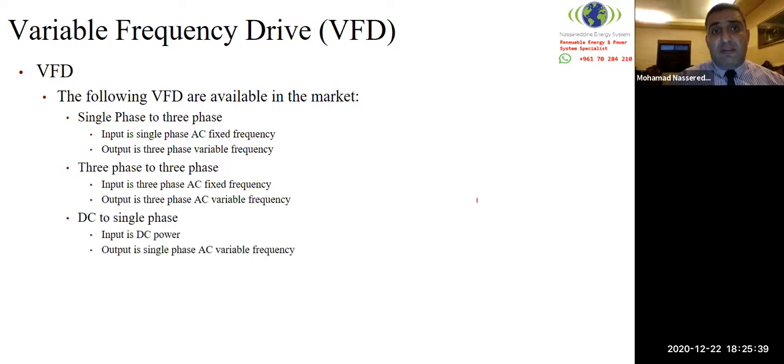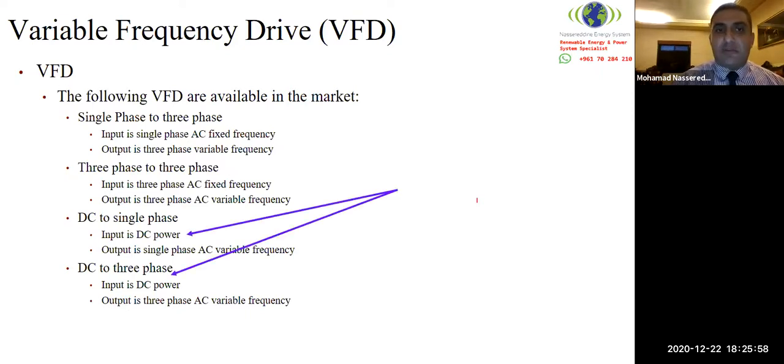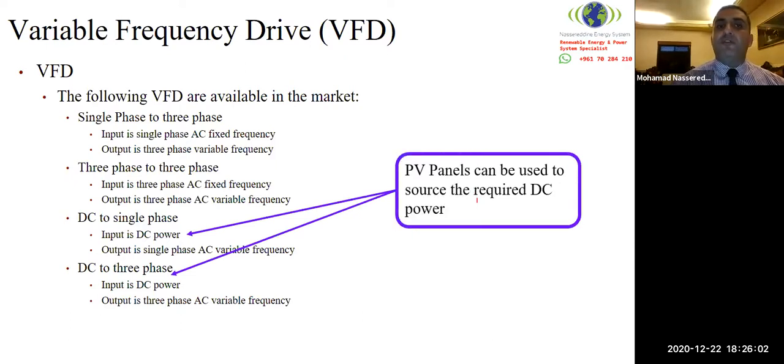I want to include availability. What do you have available in the market? For you to have a better idea, the variable frequency drives available in the market can be single phase to three phase, three phase to three phase, DC to single phase, or DC to three phase. That's where photovoltaic plays a role. I use single phase to three phase if you have a single phase power source at home and a water pump or any agricultural requirement that needs three phase. This drive has the ability to convert from single phase to three phase to operate the system.